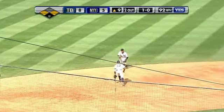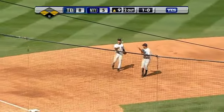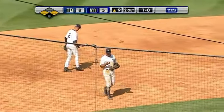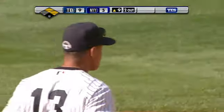Grounder and off the glove of A-Rod, fielded there by Jeter, and there's no play. Another run scores, and it's 9-5 Rays. That'll have to be an E5, you would think. And it is.